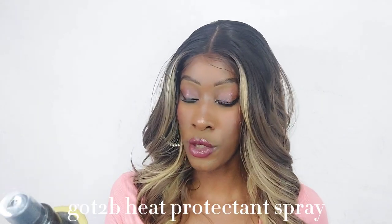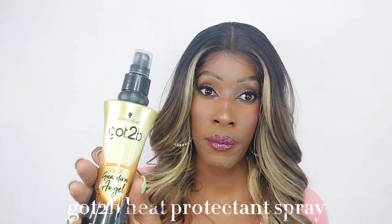So I decided to get this Got to Be Guardian Angel 220 degree heat protection spray. I don't know the name of this brand. It's a Schwarzkopf, but I did get this off the Jumia website. So this new range on Jumia, it's new on Jumia, and it's the L'Oreal Curl Expression.